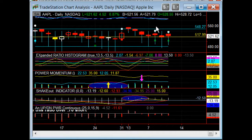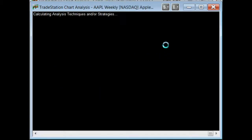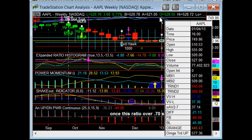Oh yeah, well, we talked about the weekly chart just the other day, and those projections are very nice if we look at that weekly chart. Beautiful. MBI from a weekly, up target was 577.